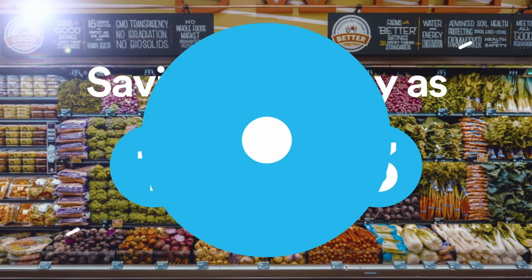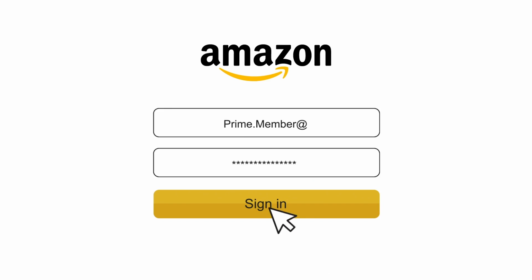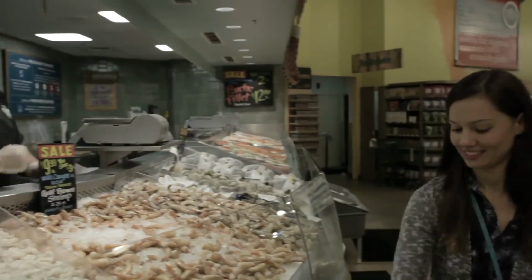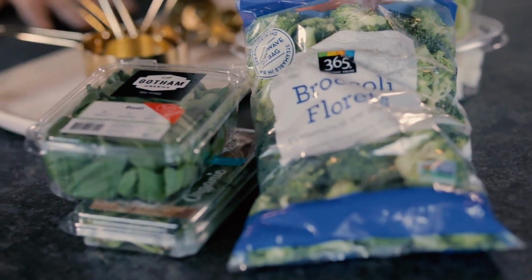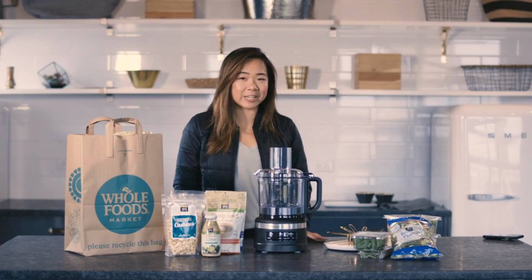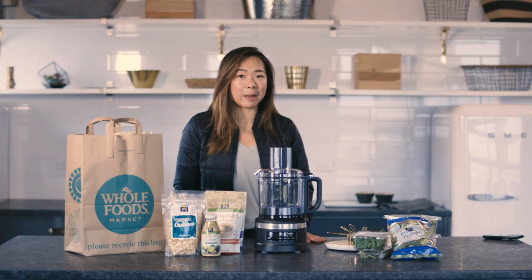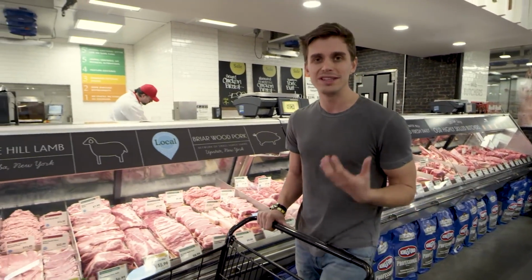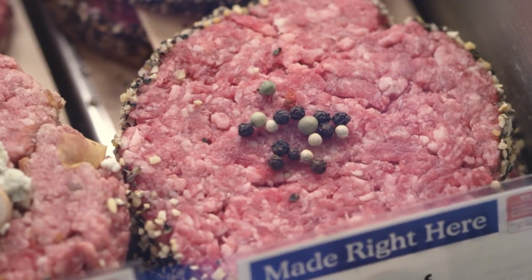The app will also show you which products are on sale exclusively for Prime members that week. By building your meals around the discounted items, you could lower your grocery bill more than you might expect. On top of the weekly sales, you can also see special events and offers at your local store. Second, it's one of the ways that you can redeem your Prime benefits at the store. Just download the Whole Foods app, connect it to your Amazon Prime account, and have the cashier scan the QR code in your app so you can get your deals.